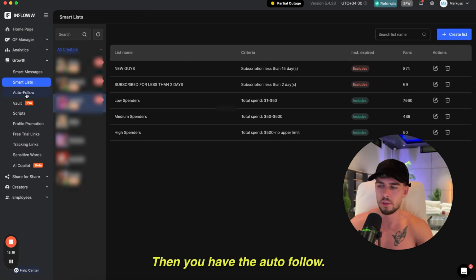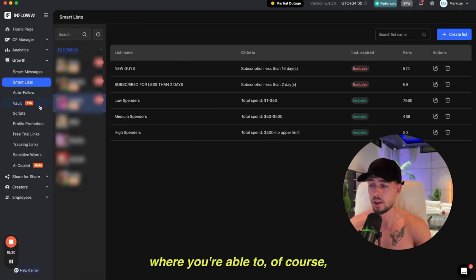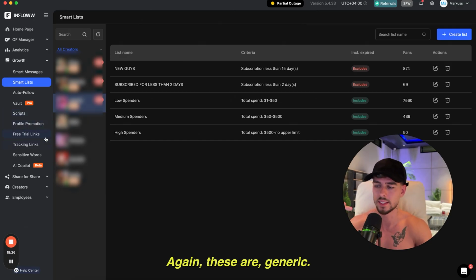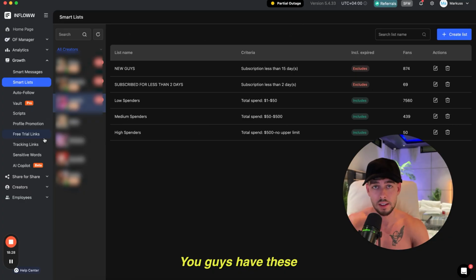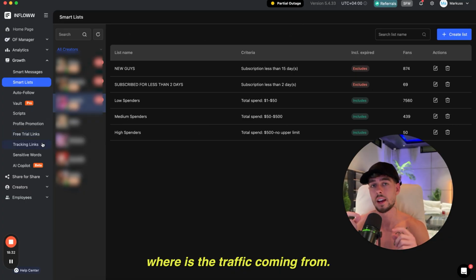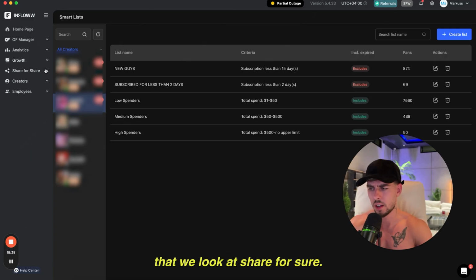Then you have the auto follow. Again, it's a feature within OnlyFans as well. You have the vault where you're able to, of course, organize the vault and upload content. There's scripts, profile promotions, trial links, tracking links. Again, these are generic. You guys have these on OnlyFans as well. But you must set these up so you can understand where the traffic is coming from. Is it good? Is it bad? Is it converting? Those are the main things that we look at.